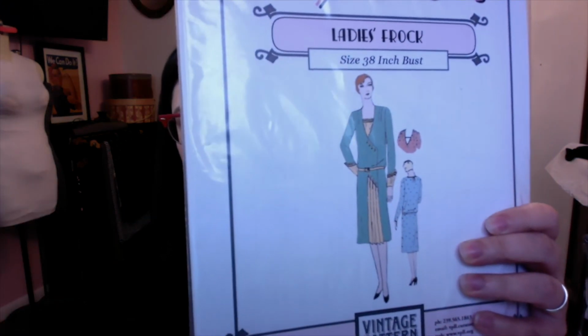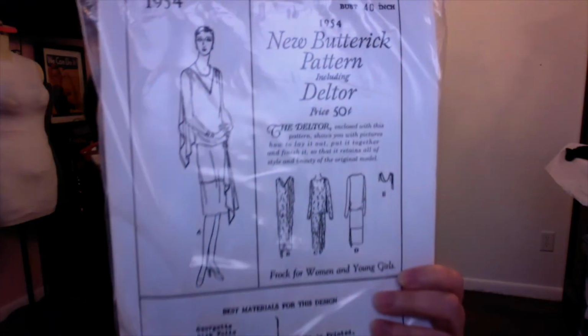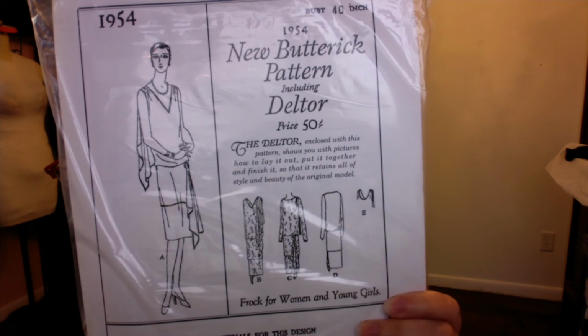Now for late 20s, I have 2 patterns that I've never made. I've had these in my stash for quite some time and never made them. This is from the Vintage Pattern Lending Library, Ladies Frock. So this is option A, we'll call it. And then we have this new Butterick pattern. We'll call this option B, right?